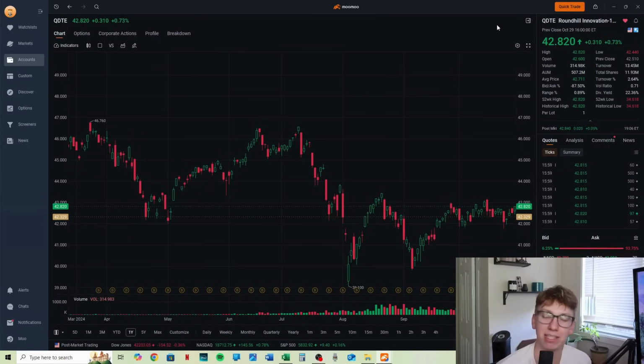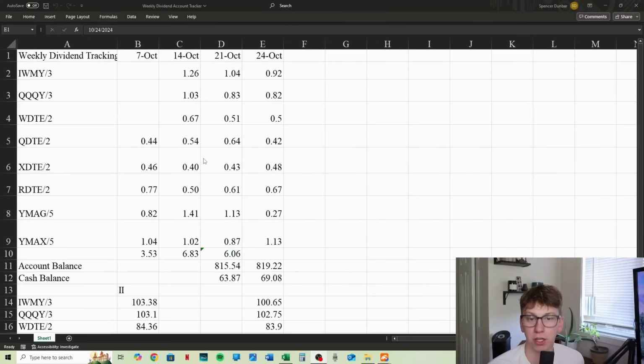Let's jump into the dividends. I know you guys are waiting to see what has paid out what, and we'll jump right over to that Excel spreadsheet. We're going to look at two things on the spreadsheet. We'll look at the dividends that have paid out total from each fund and then total to the account. And then I have tracking the cash balance, so we can kind of see actually what this week's is going to be.